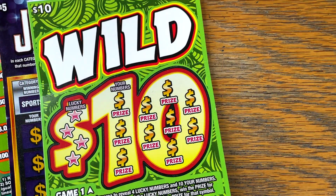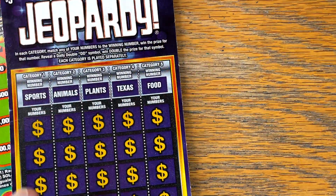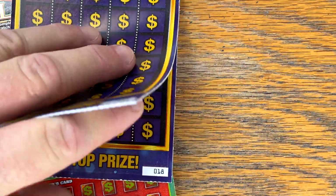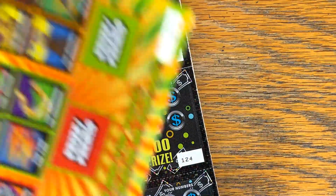Check it out, found Wild Tens. Haven't seen this ticket in a while. It's not in closing. It's still out. 11 and 12. We've got four of the Jeopardy, 16 through 19. We've got a couple of Super Low 3, 70, 71.